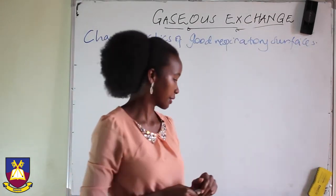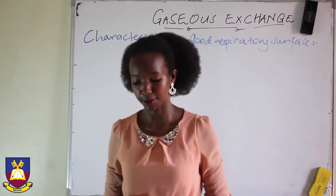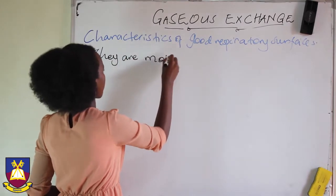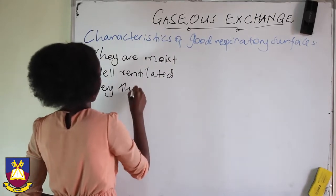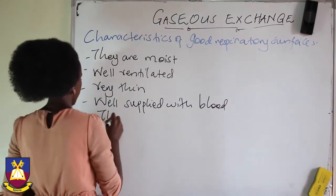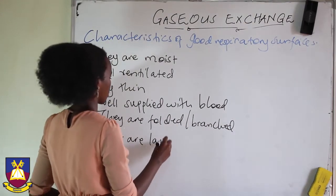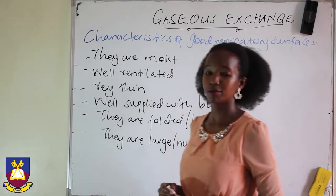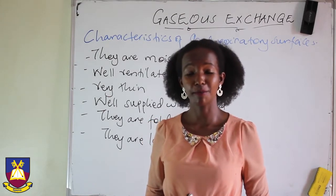Features about those respiratory surfaces that suit them for carrying out gaseous exchange. To begin with, they are moist. By moist we mean that they are wet. Actually, respiratory surfaces, all of them are wet.